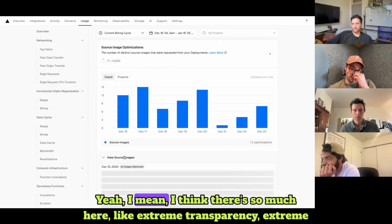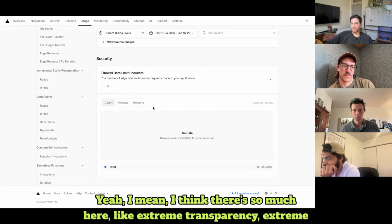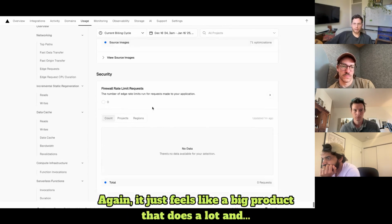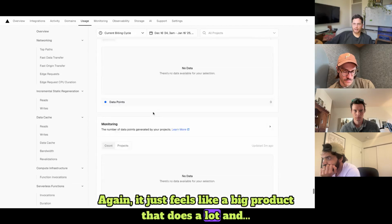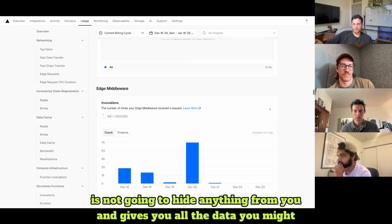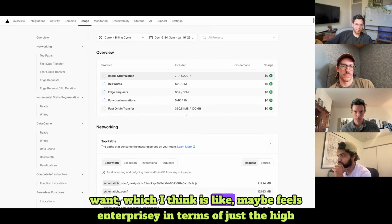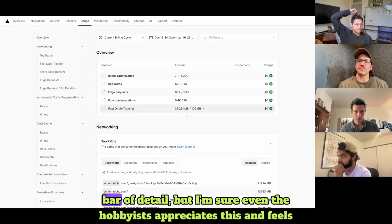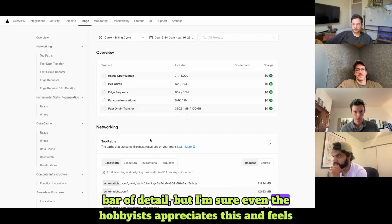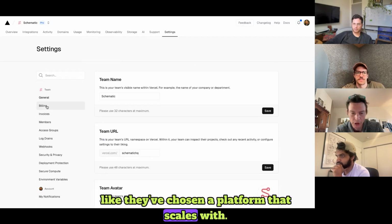Yeah, I think there's so much here: extreme transparency, extreme configuration. It just feels like a big product that does a lot and is not going to hide anything from you, and gives you all the data you might want, which maybe feels enterprisey in terms of the high bar of detail. But I'm sure even the hobbyist appreciates this and feels like they've chosen a platform that scales with them. What do you guys think of this?